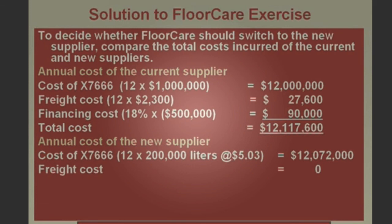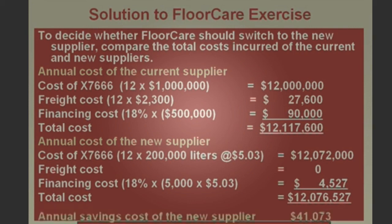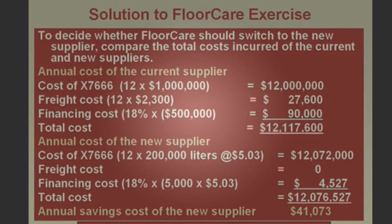Now, you do have inventory, which is 5,000 times, because I think under the new system, on average, every month you hold 5,000 liters. You have to multiply it by $5.03, and the interest rate is 18%. So if you add it up, you get 4,527. Total it, 12,076. So when you compare, the annual savings of the new supplier is $41,073. So the new supplier is less costly.